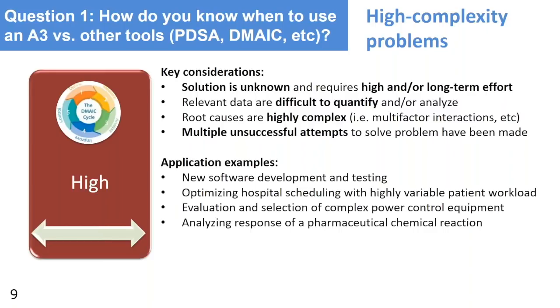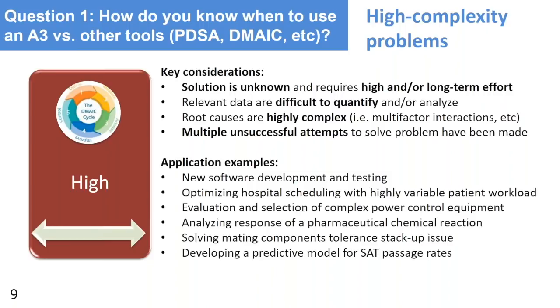that process. All right, chemical reactions, those guys are kind of complicated. So in this situation of analyzing it for a pharmaceutical application, A3 is probably not the most complicated, nuanced tool that you need for doing that. Mating component tolerance stack-up issues. Now, I did use an A3 on this when we had an issue like this at Toyota, but I will say there was a big PowerPoint deck behind it showing all of the analysis and the Excel analysis that we had done behind that. All right, we want to develop a predictive model, a regression model for SAT passage rates. A little bit more complicated than what an A3 might be helpful for guiding us through.